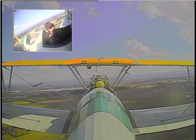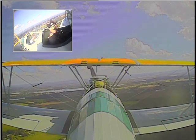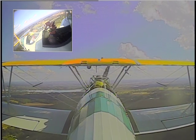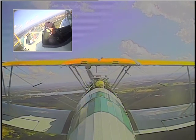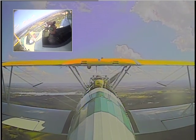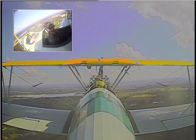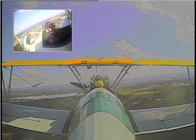So over here off your left is Indian Lake, right, yeah. And then Vicksburg will be off to your right. And I'll tell you what, we're going to shoot an approach into this strip up here, because there's no wind today. But let's warm you back up.